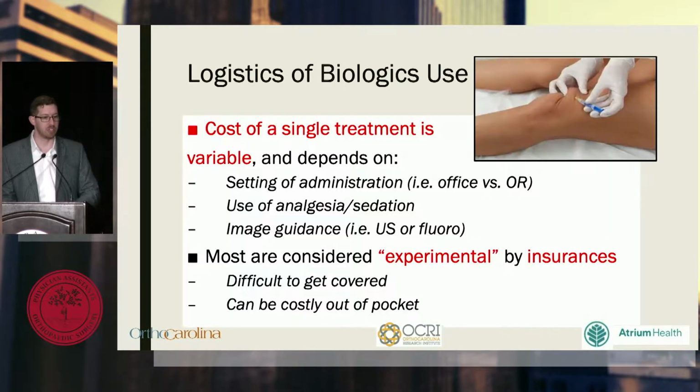And so just in summary, looking at the logistics of use of biologics in the clinic and the OR, the cost of a single treatment can vary, and does vary, depending on whether this is being done in the operating room or in the clinic, and that's important to be aware of as well. And then concurrent needs for anesthesiology and imaging guidance.